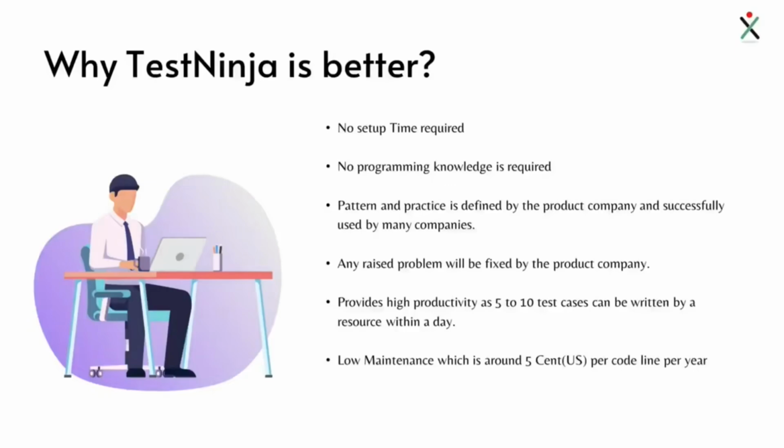Pattern and practice is defined by the product company, and successfully used by many companies. Any problem you may face will be fixed by the product company. Provides high productivity, as 5 to 10 test cases can be written by a single resource within a day. Low maintenance, which is around 5 cents per code line per year.